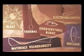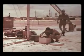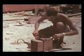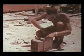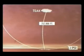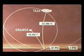The TEAK and ORANGE blast program obtained surface and near-surface air blast pressure-time measurements. Instrumentation included standard pressure-time and very low pressure self-recording gauges located on ground baffles, on 34-foot towers, and on ships, backed up by electronic recording gauges. For both shots, the pressure values measured were considerably lower than predicted by conventional methods. On Johnston Island, at a slant range of 252,000 feet from shot TEAK, the overpressure measured approximately 0.1 pounds per square inch. The same station at a slant range of 196,000 feet from shot ORANGE measured 0.18 pounds per square inch.